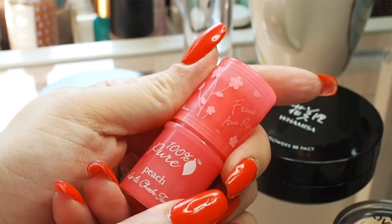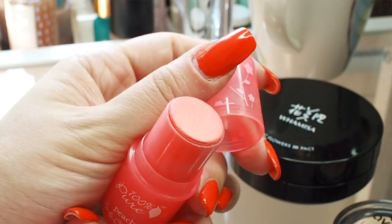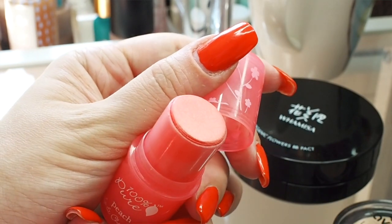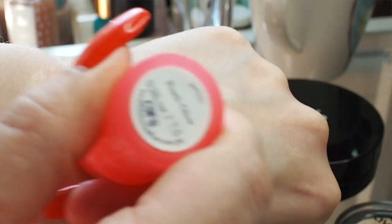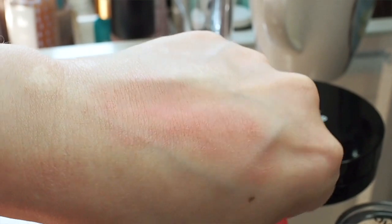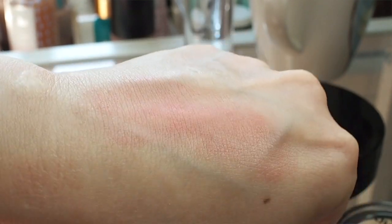Then the blush, I did pick from the House of Organistics lip and cheek tint. This is a brand 100% Pure. Again, a new brand for me, and I picked the shade Peach Glow. The shade, this is not peach, this is watermelon pink, I would say. I did swatch this and it does look quite sheer, but let's test again my usual cream blush brush.